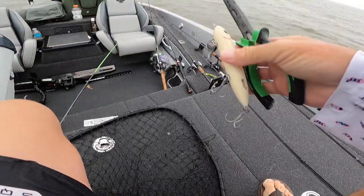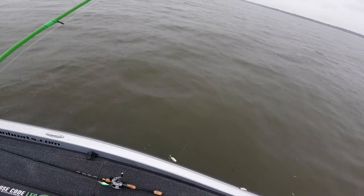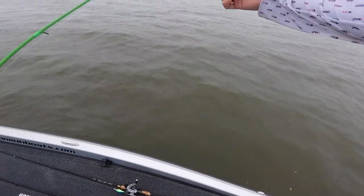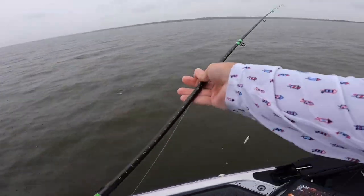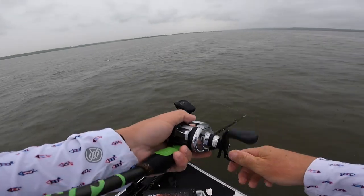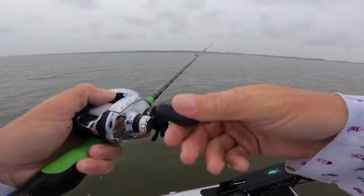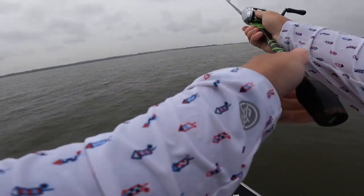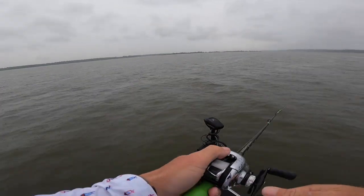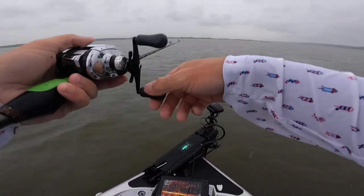Yeah. I'm also throwing towards the bigger boils that I do see. I do think they are responding to this walking style bait though. Yeah, I do too. Look at these boils right here, man. Look at that. That's a striper, Dad. How are you not getting splattered? Work it side to side. Click, click, click, click. This is the most insane topwater I've ever seen in my life.